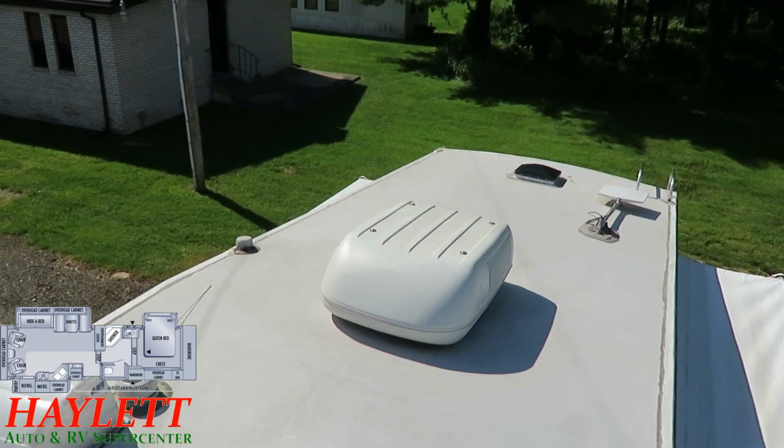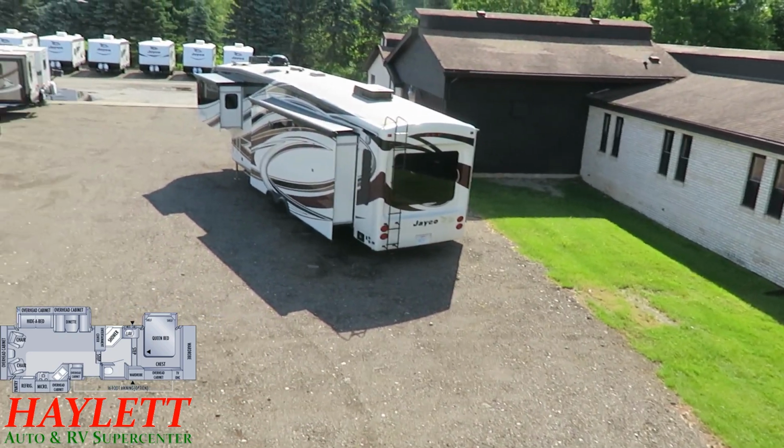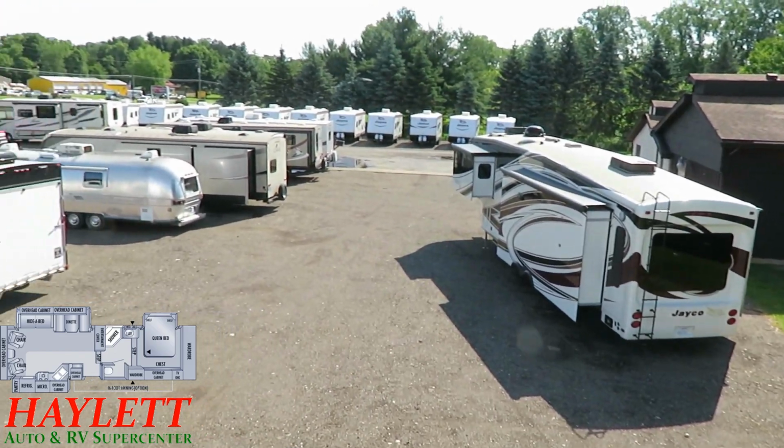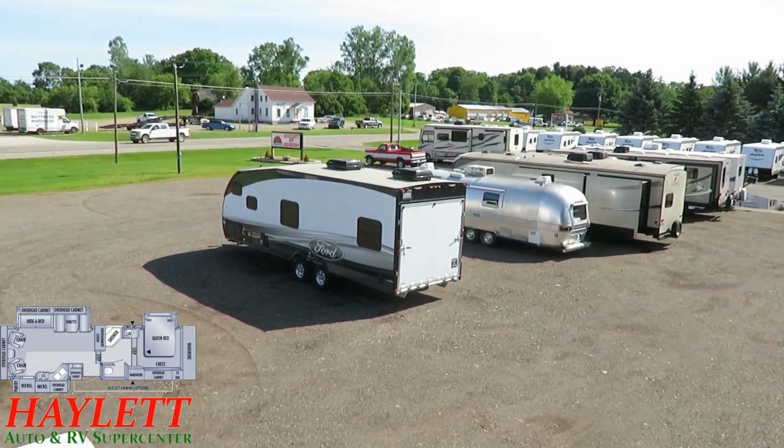This thing's great, guys. Like I said, there's a couple little cosmetic spots on the rear wall, on the kitchen slide. That's all they are, cosmetic. So, hopefully you appreciate it. We even get on top of these things and show you around.